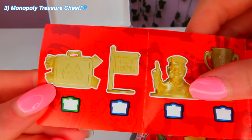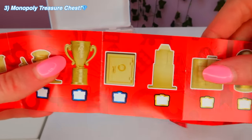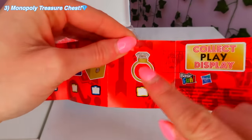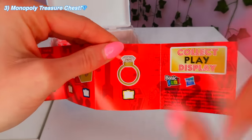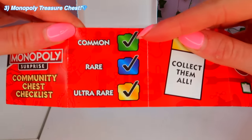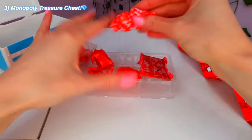When you turn it over, guys, we need this. We need the trophy. Oh my gosh. There's a safe. Oh, guys, guys, guys. You can find a gold diamond ring. Okay, that's the goal. That has to be the goal. That's like the best one you can find. Okay, I should have got more of these. So the greens are common. The blues are rare. And the ones marked in gold are ultra rare.